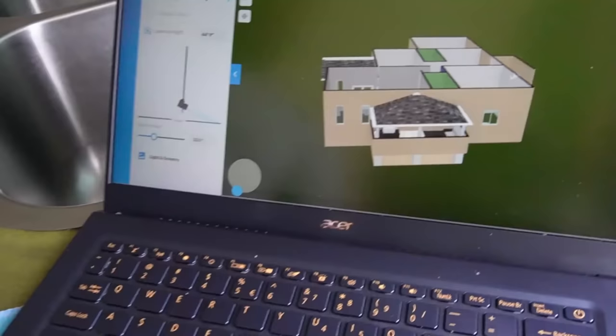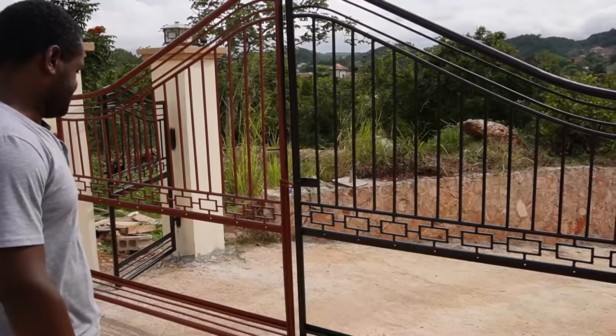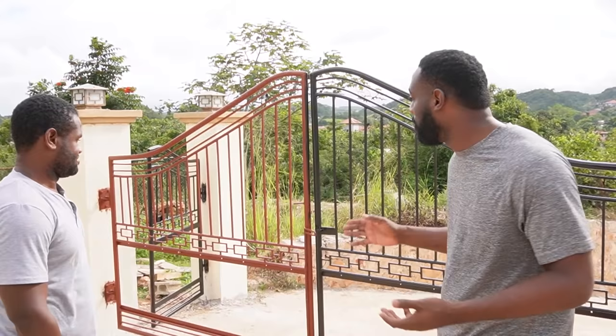As you see behind you guys, right now he's doing his gate. It might take him a little time. He could have hired somebody to just make the gate, but to do it more affordably. We were talking before, and he showed me some renders of the gate. Today when I came, I was surprised how far along the gate is now, because he showed me some pictures when the gate was in the shop.